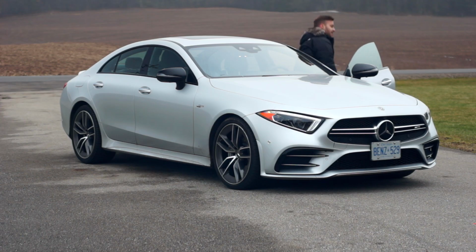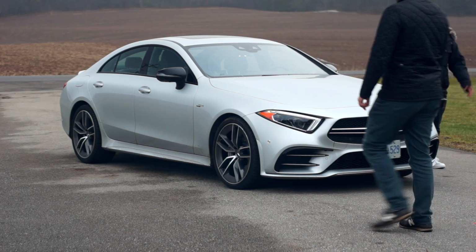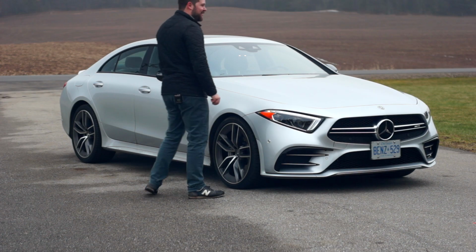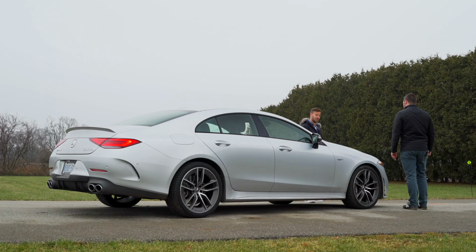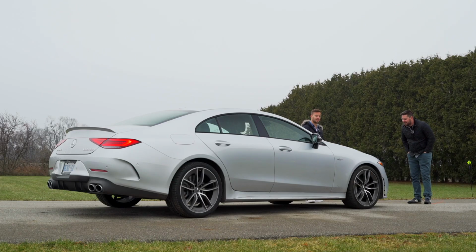Ugh. Dude, this car is fantastic. Isn't it? Yeah. That engine is so good. So good. Can we talk about the styling? Of course, yeah. I like it. Because it looks like a Mazda. I like Mazdas. You know what, though? I'm in the minority because I didn't like the original CLS. I thought it kind of looked like a melted E-Class, and this looks much better.